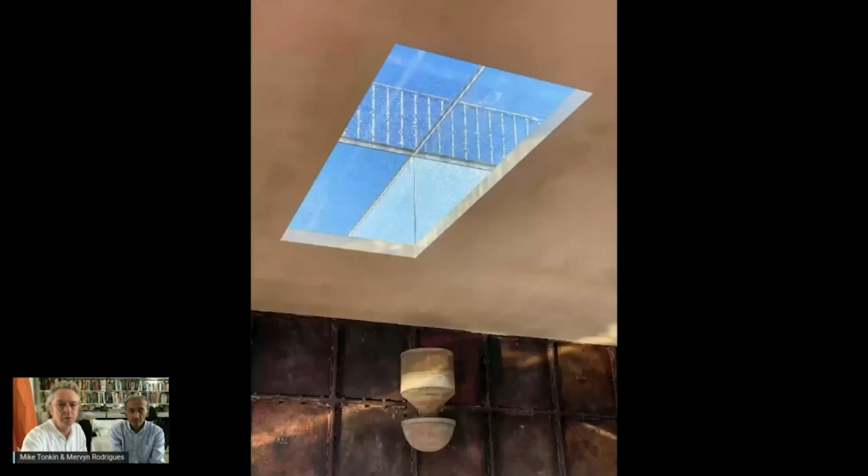So what that also does, because the skylight's flat, when water lands on it, that water then gets blown in the breeze and the light comes through that water. So inside you get very, very interesting light effects, with the ripples and the reflections in the room, wherever the sun is, always inside the space.